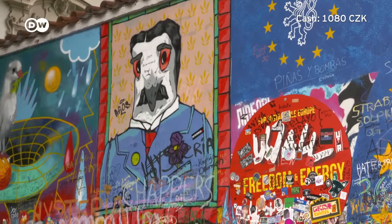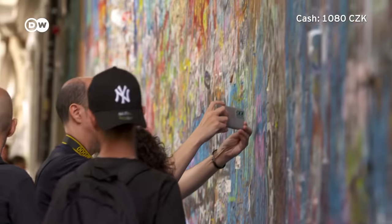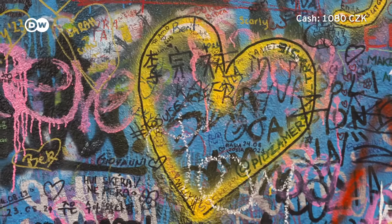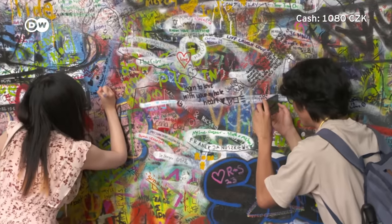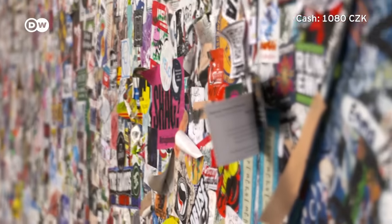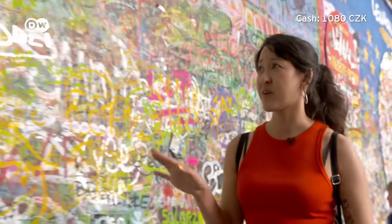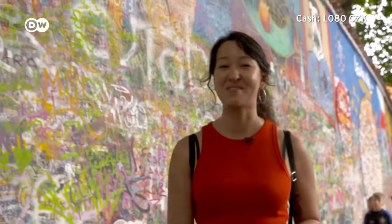Lennon was a symbol of freedom for the Czech youth, and after he was shot in 1980, his portrait appeared on this wall, a subversive message to the country's communist regime at the time. Today, it's a constantly changing canvas for visitors from all over the world. Looks like this year, the wall is a little overcrowded with signatures and stickers, but maybe some of you artists watching can come paint it sometime.